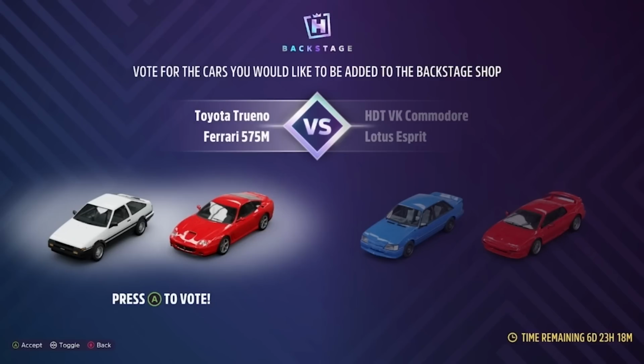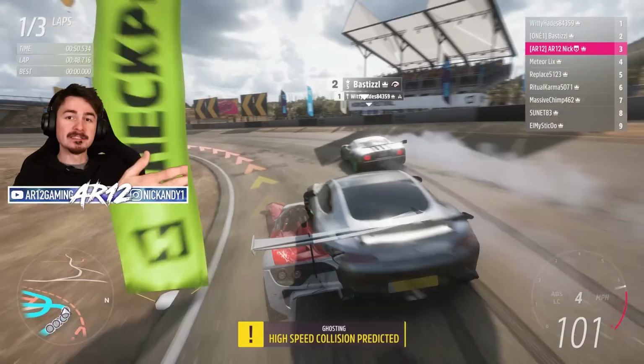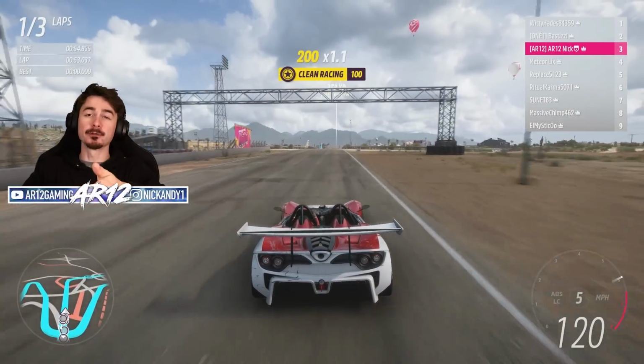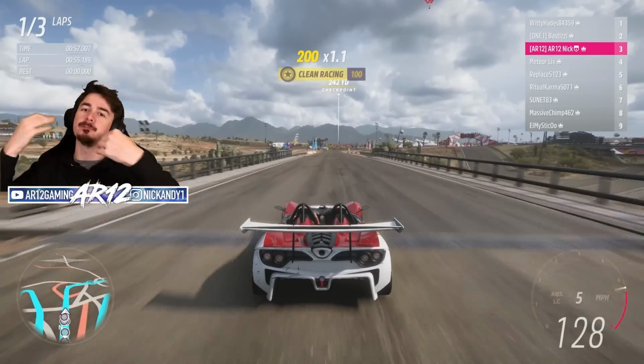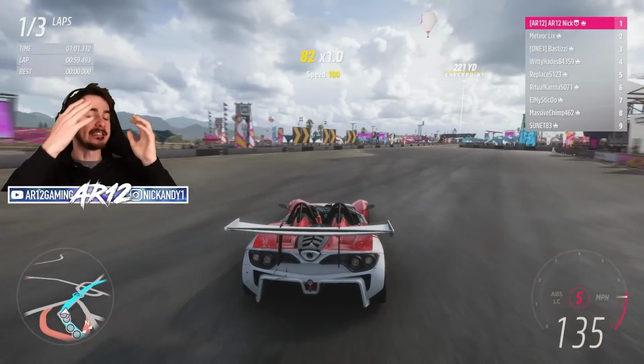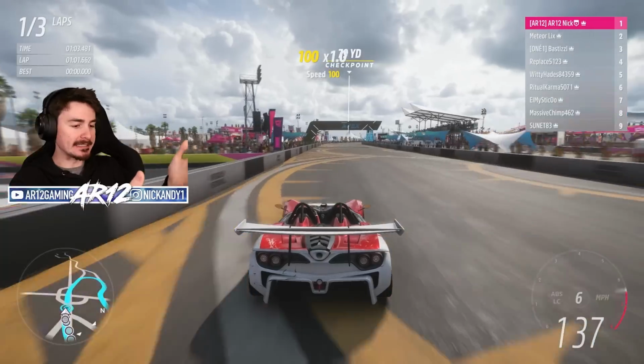So let's just say it works like this. Imagine, for this example, all of these cars that I'm mentioning are like exclusive cars. Team number 1 has a Ford GT and a Mercedes E-Class. Team number 2 has a Rivian and a Porsche 911. We, as the community, go and vote for which team we want. Say Team 1 wins with the Ford GT and the Mercedes E-Class.